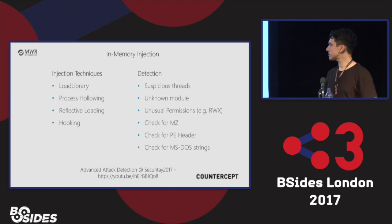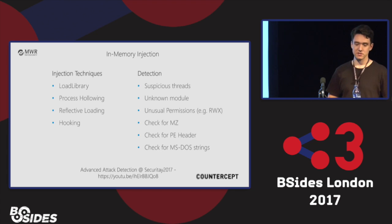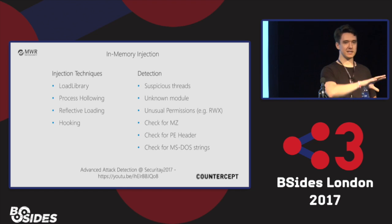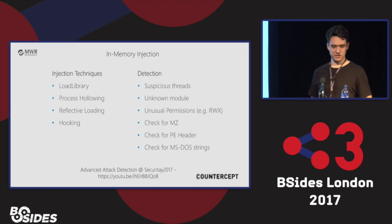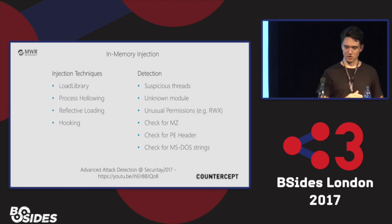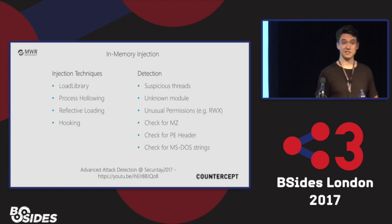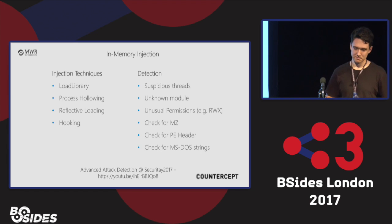So I think there's a widely held belief in the security community that if you inject code directly into a running process, no one's going to see you. You're going to bypass antivirus. You're not going to leave any files or forensic artifacts on the system. And it's an awesome technique to use as a bad guy.